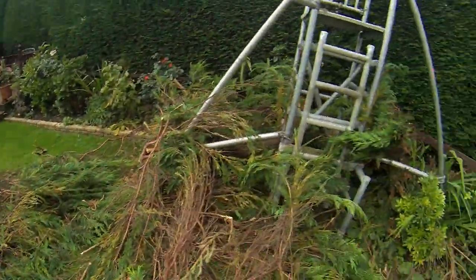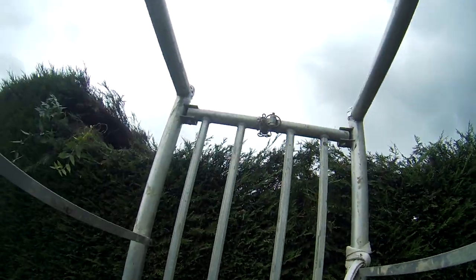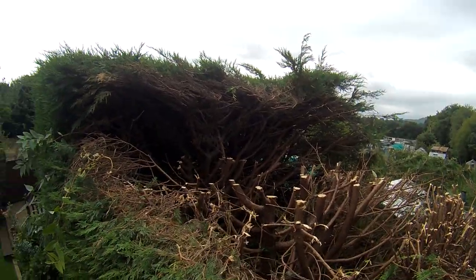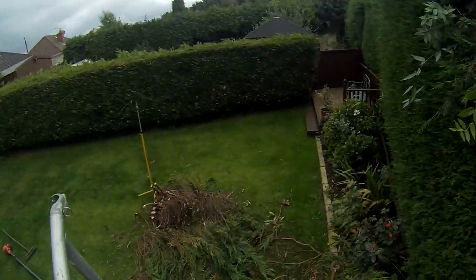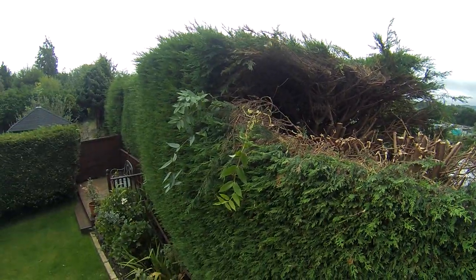Look, climb up, yeah. One handed. There we are. You see the thickness there? How wide it is. So we'll clean up for the rest of the day now and then finish our Monday, Friday now.